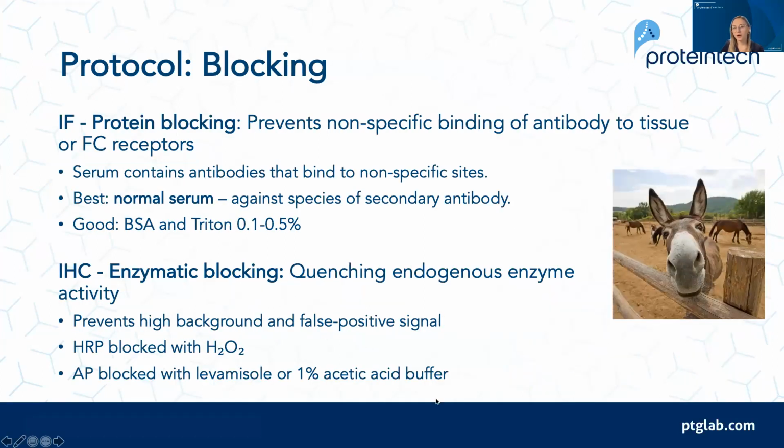The next step for our protocol optimization is looking at blocking. So protein blocking is one of the typical things that we do for immunofluorescence. And this is really important because we use things like serum, so either donkey serum or the serum that your secondary antibody is raised against, or BSA, which is bovine serum albumin. And serum is really important. It's a good blocking reagent because it contains antibodies that bind to non-specific sites.